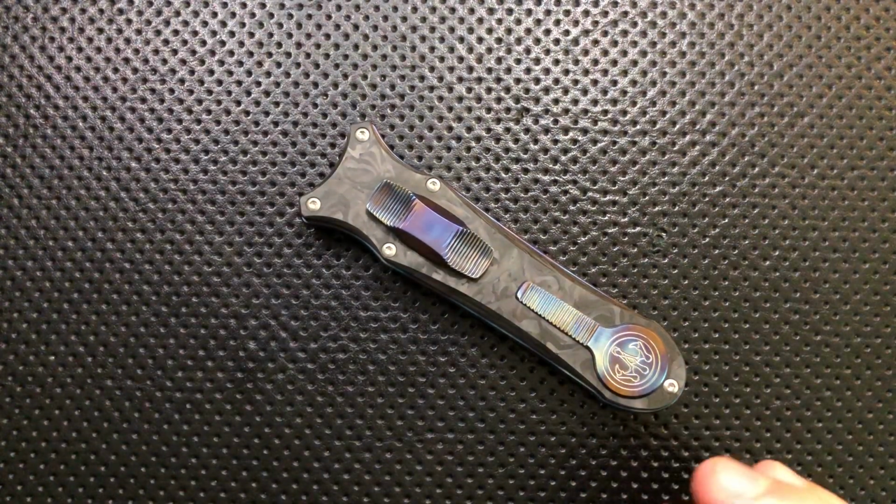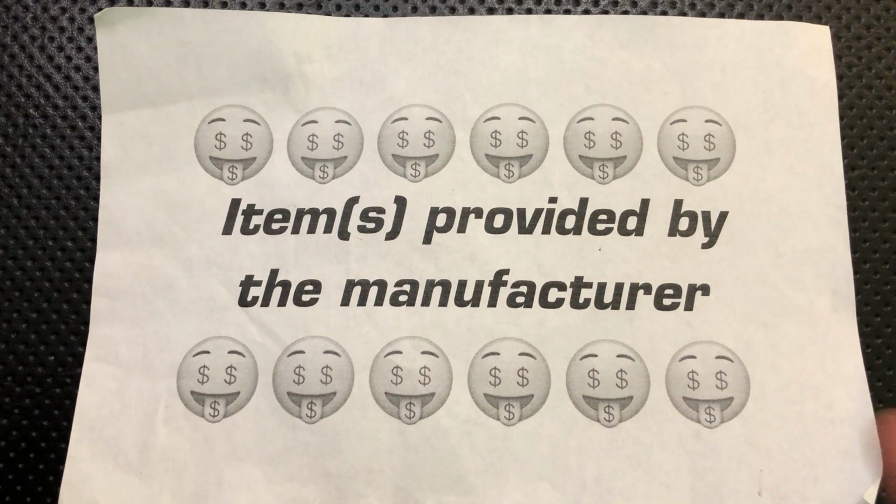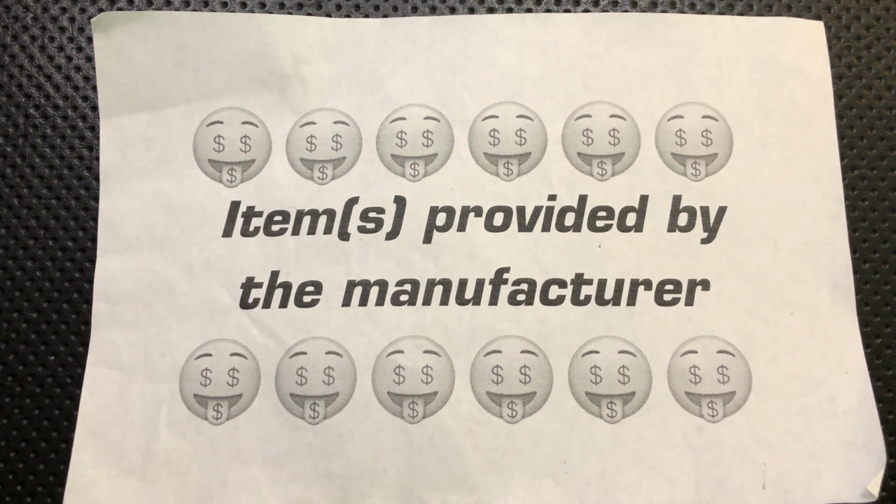First off, though, in the name of full disclosure, I want to thank the Hawks for selling me this knife specifically. I talked to them, and they sold it to me. I did pay money and whatnot, so it's not a freebie or anything. But yeah, that's what's going on here.